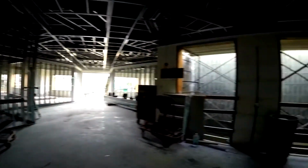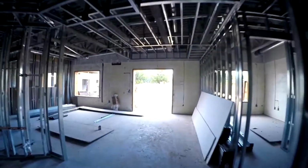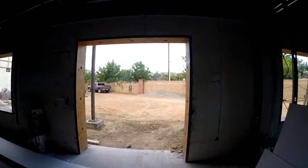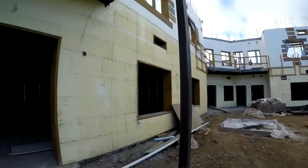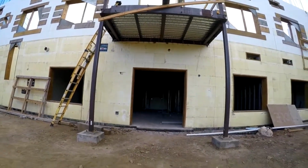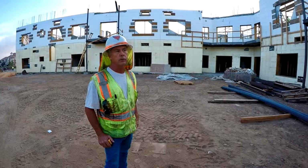What is the number one reason you would encourage a customer of yours to choose ICF over any other type of construction? Oh, that could be sustainability of energy. I just think that if we can retain as much of the energy that we're producing in our homes, if we can keep the heat in, the cold out, the heat out, the cool in.